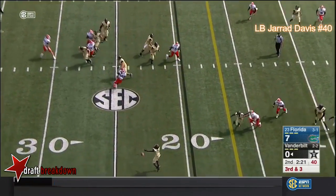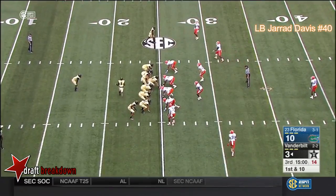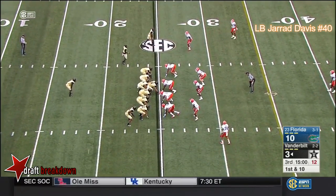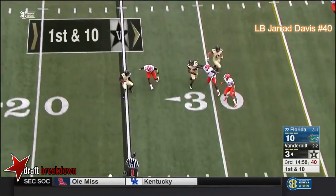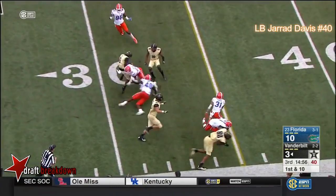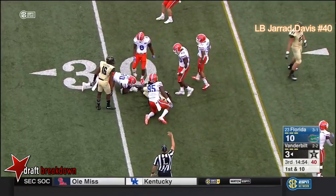Anzalone coming untouched, and he forced a top 25 team. Got to go back to 2013 when they beat Georgia. They lost 22 of 23 against ranked opponents. They go with the jet sweep. Darius Sims still on his feet, and finally brought down by Mark.